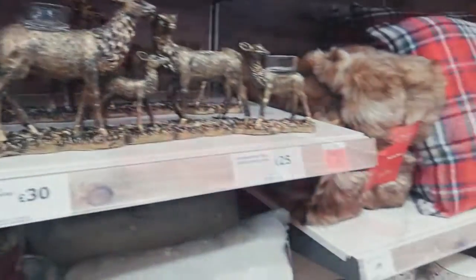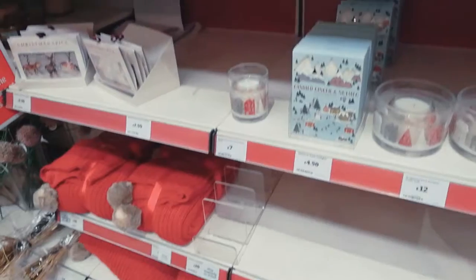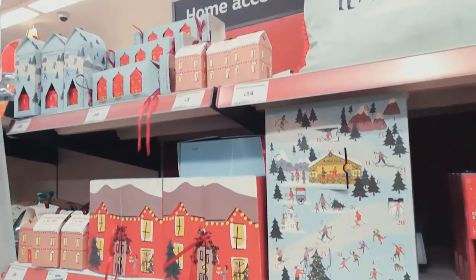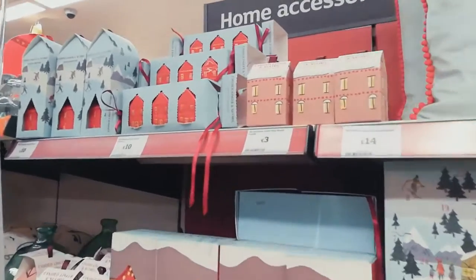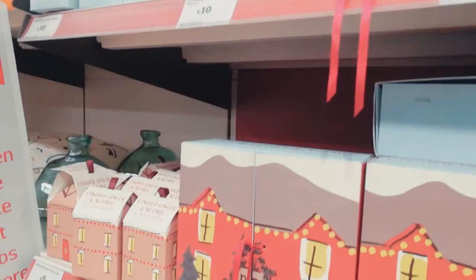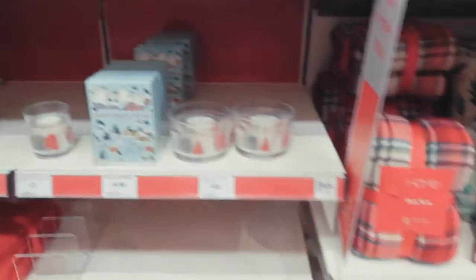Here, I love the red. I'm a big fan of red during Christmas, and I love that those waffle blankets have just flown out the door, so it was a bit empty there. And these are cute. These were candles, these little containers, and advent calendars as well with little gifts in them, which would be too late to buy now, being the day before Christmas.